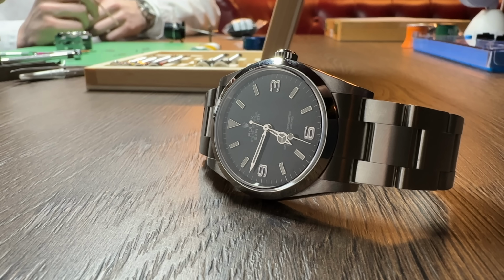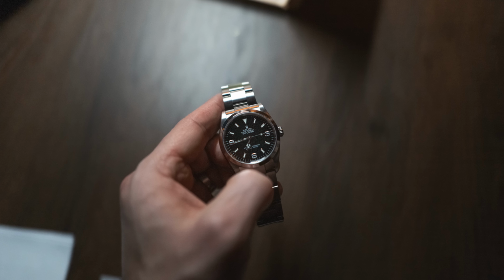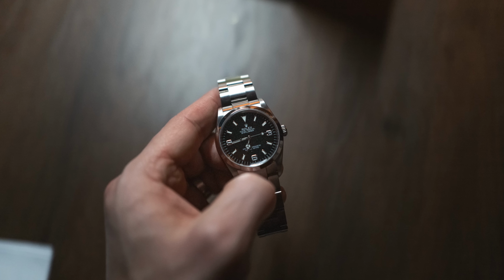Apologies for the quality of the images shown here. I didn't expect to see a watch like this at the watch event. I only took my iPhone and my Leica Q2, and so that's what you're seeing here. But I did want to share this with you.